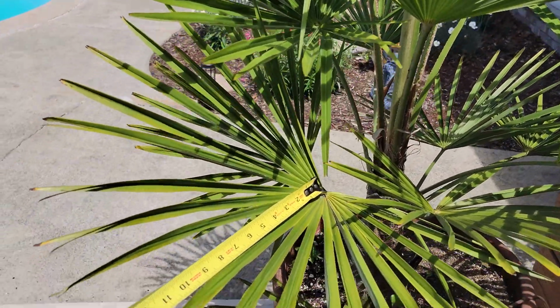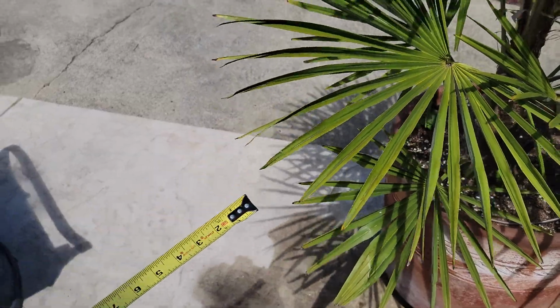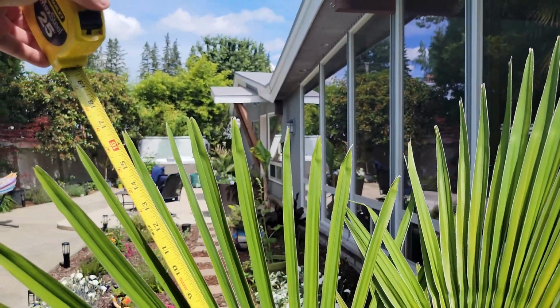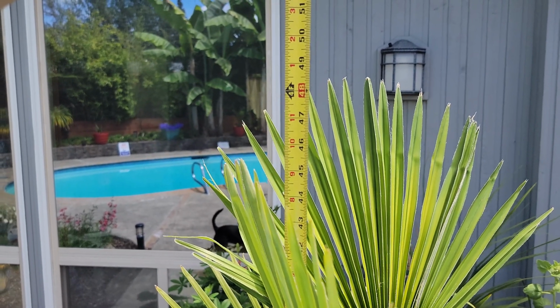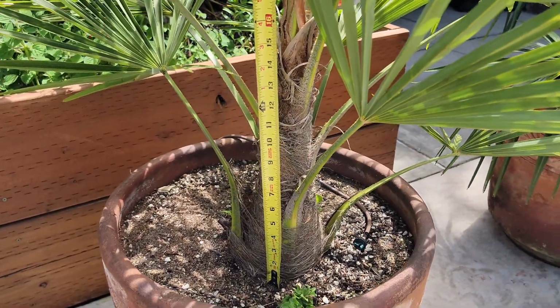We look at the one that's in full sun, the leaves on its fronds are all 14 to 16 inches long, about 2 inches shorter than the one that is grown in the shade. The entire tree itself is about 49 inches, and it's about 16 inches from the dirt to the top of the trunk.